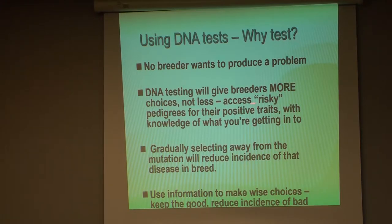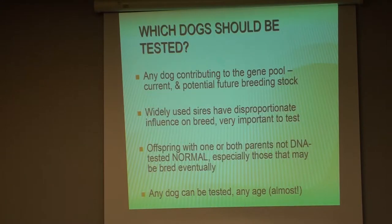You can use those pedigrees that you know are potentially risky because you know exactly what their genotype is, okay? And you can look at exactly what the genotype is for the dogs you want to breed and make choices that will avoid risk while you keep your positive traits, okay? Gradually, of course, you want to select away from this mutation so that you can reduce the incidence of the disease. And again, you're using this information to make wise choices. Keep the good and reduce the incidence of the bad.